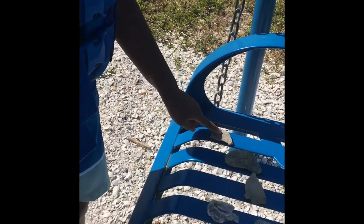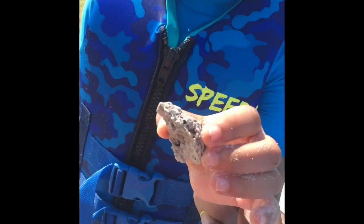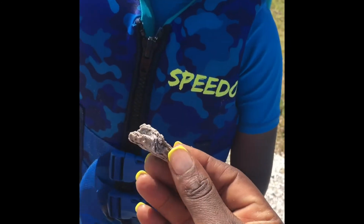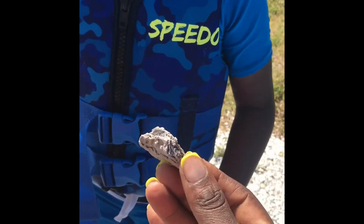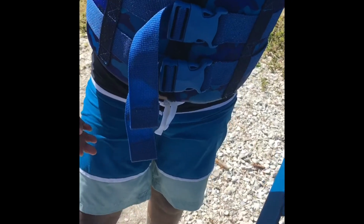This is a rock. Yeah, bring it over to the camera. So, you think this one is a naturally occurring rock? Yes. Let's show it. I think you might be right. This looks like a naturally occurring rock to me. All right, next.